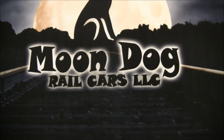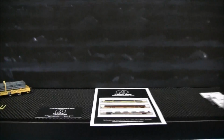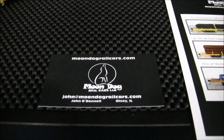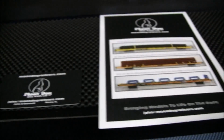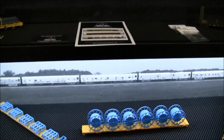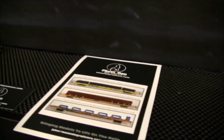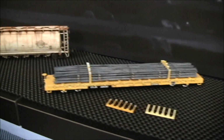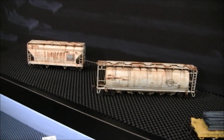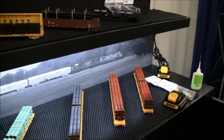So another cool thing I've run across at this Trainfest 2013 is Moondog Railcars LLC. Here's their information right here. This basically caters to those guys that like weathered stuff, custom loads, but really don't have the artistic talent to do it, like me, because I basically draw stick figures. That's about all I do. So this is some of the stuff that they have available. You can buy things already weathered. They've got different kits, steel plate tie down strap kits. Like I said, a bunch of custom loads, as you see here, pipe loads.